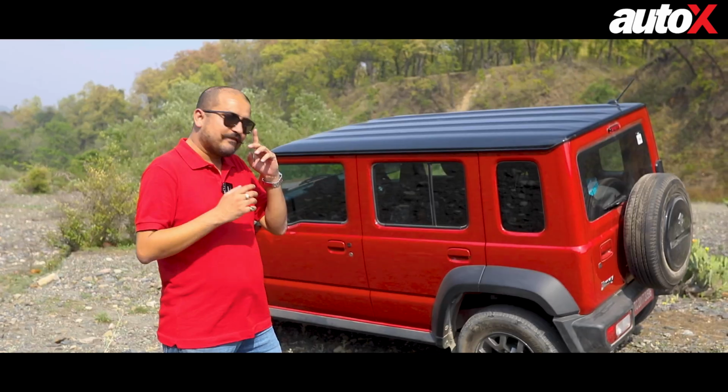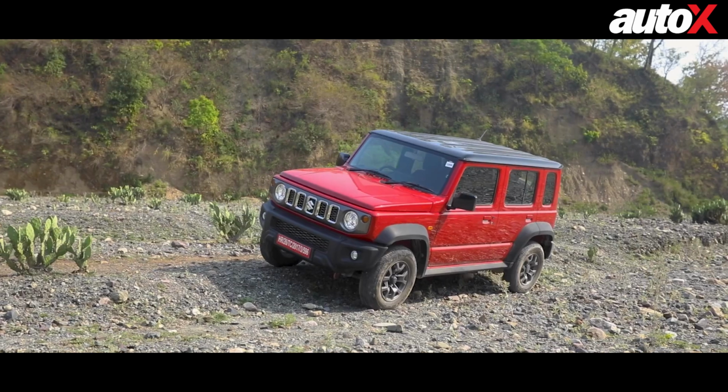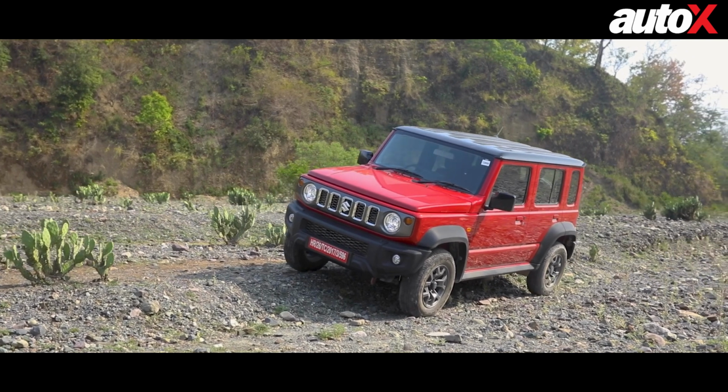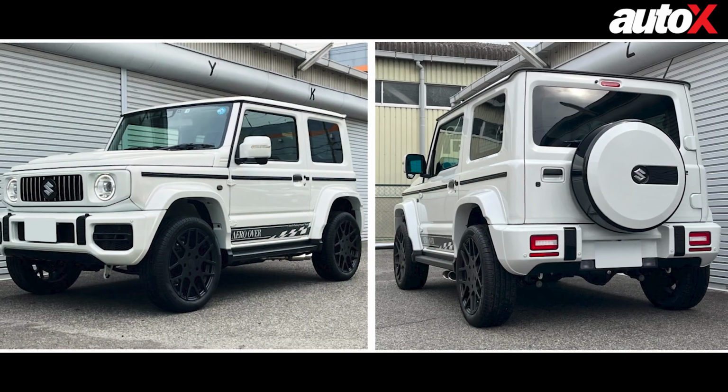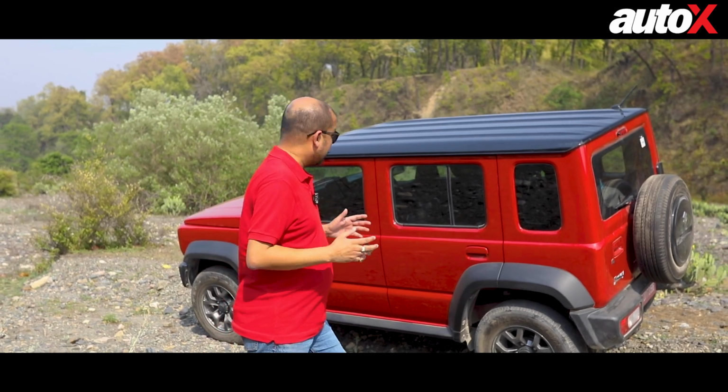Yes, I'm sure the aftermarket industry is going to go crazy over the Jimny. You're going to get better wheels, bigger tires, body kits. I've seen international versions where they make the Jimny look like the G-Wagon, and I think it looks absolutely stunning. I love the red color.